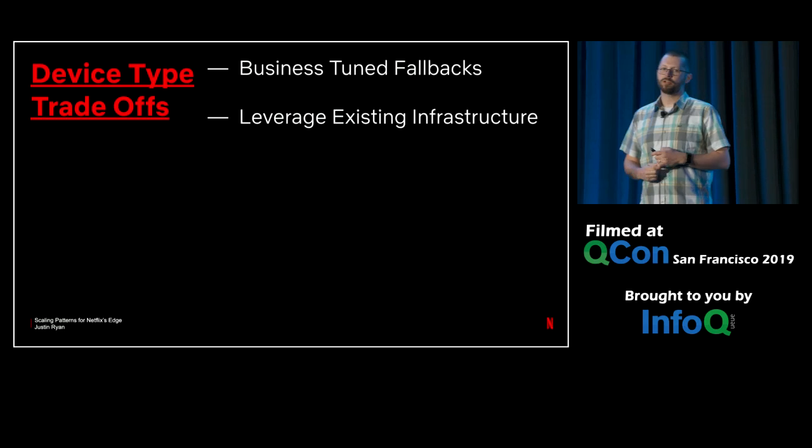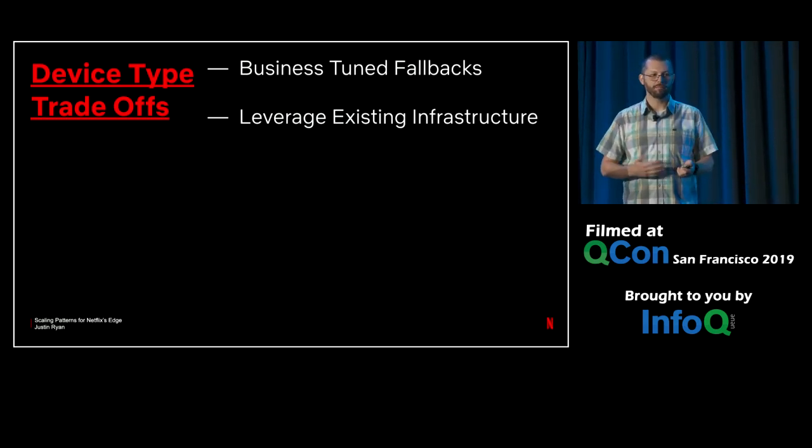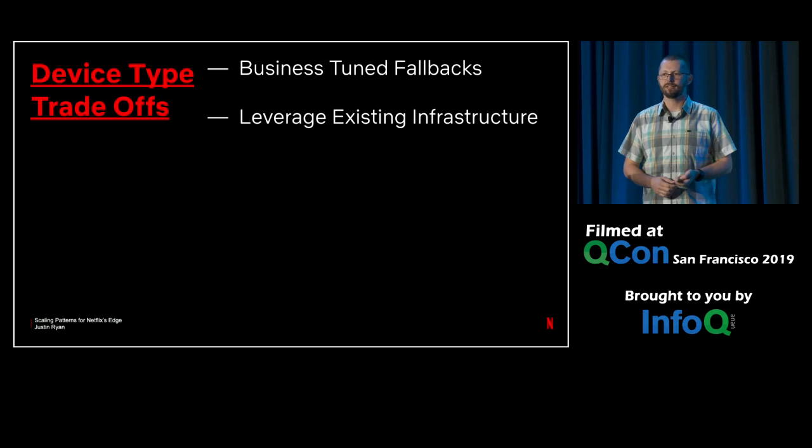Likewise, leverage existing infrastructure. So one was the PubSub piece, which is still important. We do like to get updates out if you are testing internally or something like that.